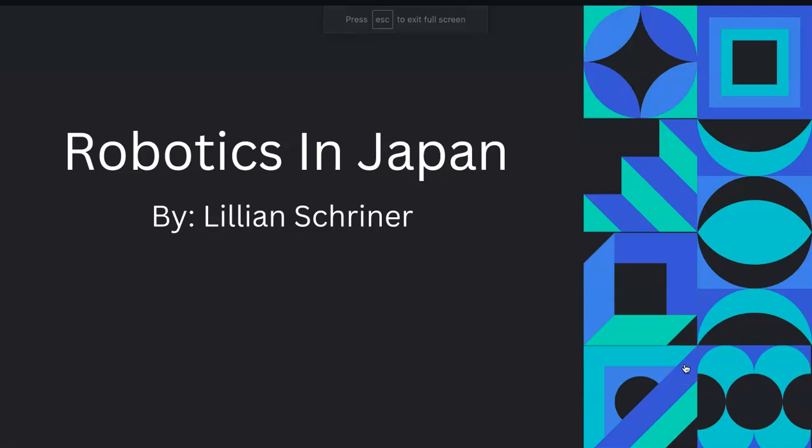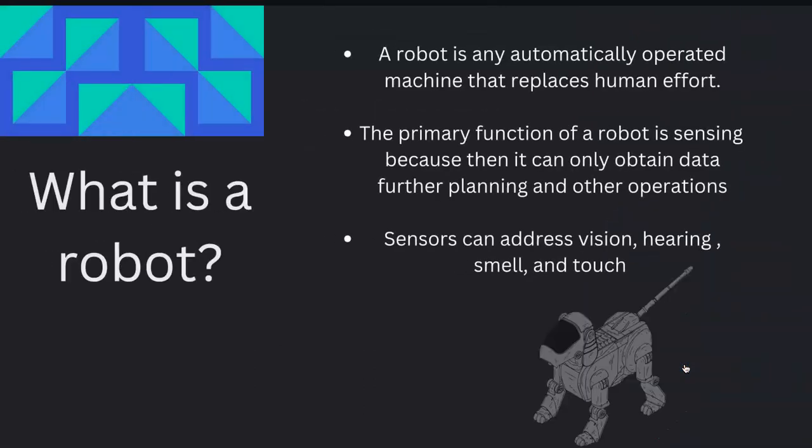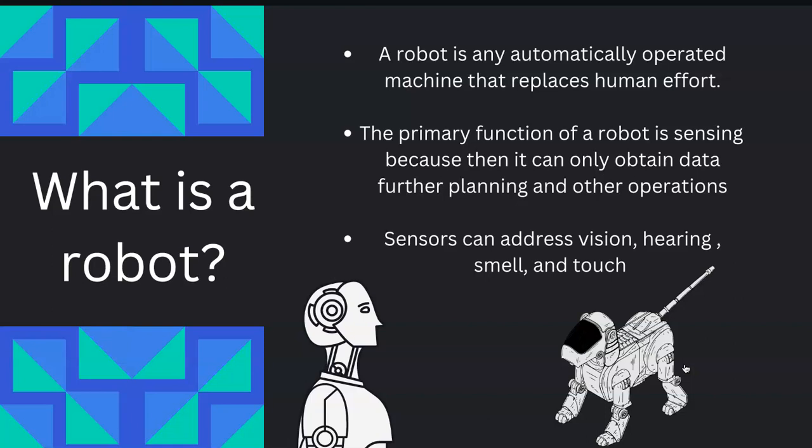Robotics in Japan. So what is a robot? A robot is any automatically operated machine that replaces human effort. The primary function of a robot is sensing, because then it can obtain data for further planning and other operations.